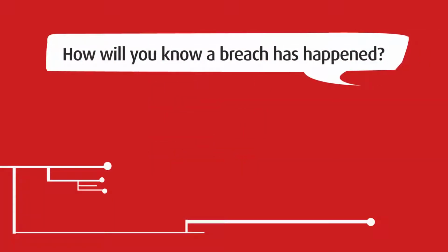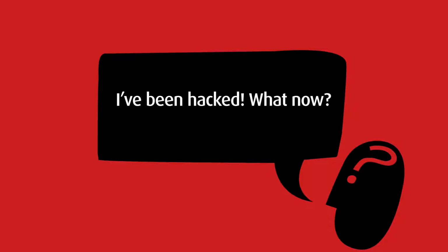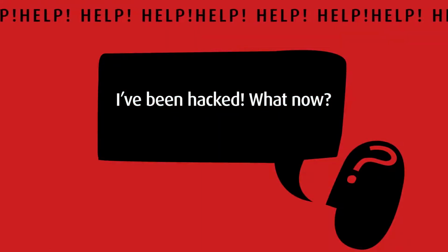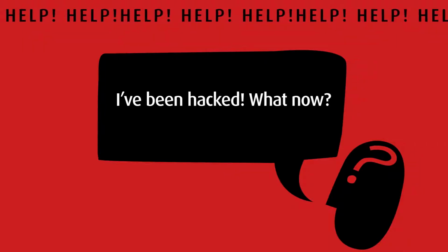You may realize a breach has happened when your security monitoring systems show unusual activity, or you could be informed by one or more of the parties involved in your payment chain, from staff to customers, third parties, or your bank. It is extremely important that you document any actions taken once you become aware of the breach. When it happens, a data breach discovery can be a confusing and chaotic experience. Don't go it alone. An account data compromise is easier when you have help.